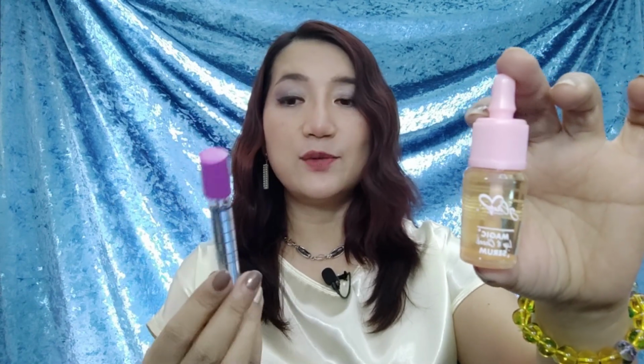And on my right hand, I have the Glam Cosmetics Lip and Cheek Serum. So this is the one, mga Marts. This is the Lip and Cheek Serum of Glam Cosmetics. And this one is from Vice Cosmetics Changing Blush Oil.